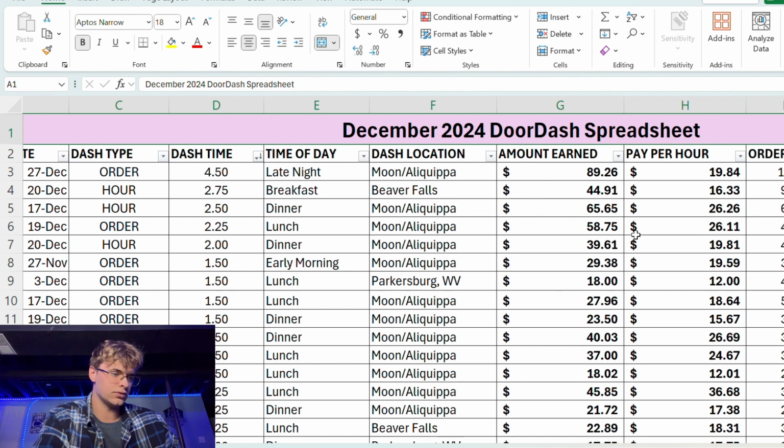Late night in Moon for 4.5 hours. That was $19 an hour, $19.84, so basically $20. The caveat to that is I delivered in 3 zones that night during that shift. I made it all the way to the city of Pittsburgh. So that's kind of not really a reliable data point there.